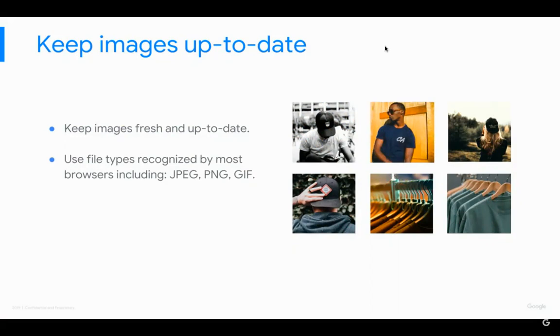Many or most modern smartphones will include a really good digital camera, and that makes it a lot easier to make updates really quickly. A reminder that when you do add images to web pages, you should optimize for file size as well. The bigger the file image, the longer it's going to take that web page to load. Some content management systems can do this for you automatically. And when you are adding images, be sure to use file types that are supported by most of the browsers, including JPEGs, PNGs, and GIFs.